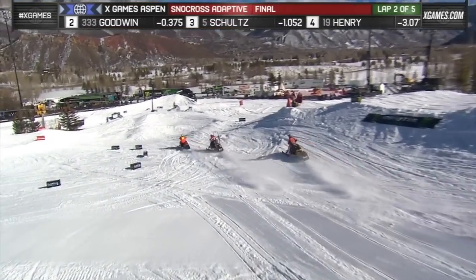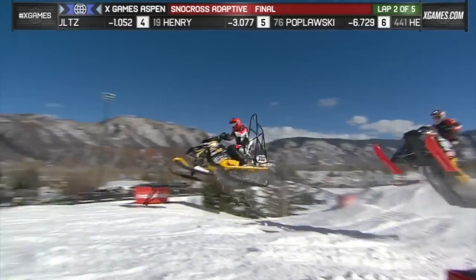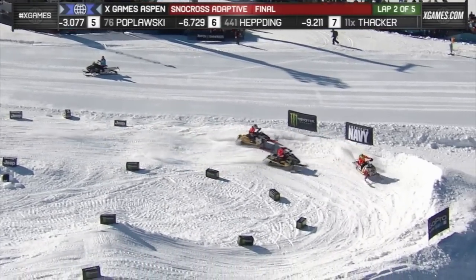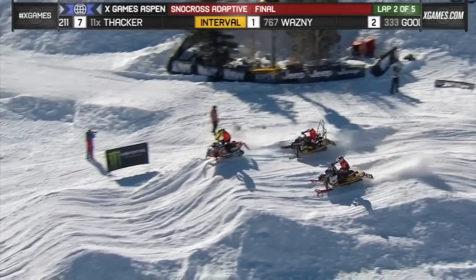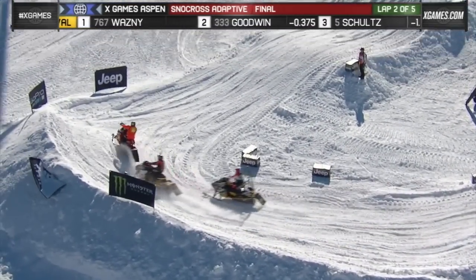This is a relatively short race. We got 5 laps. And you saw there, taking a look to the inside was Schultz. I'm surprised he hasn't tried to make that move yet. This is not a long race. And Wazny is actually starting to put a little bit of gap. Here we go, Schultz working on Goodwin. Looks like he's gonna get him in this turn.